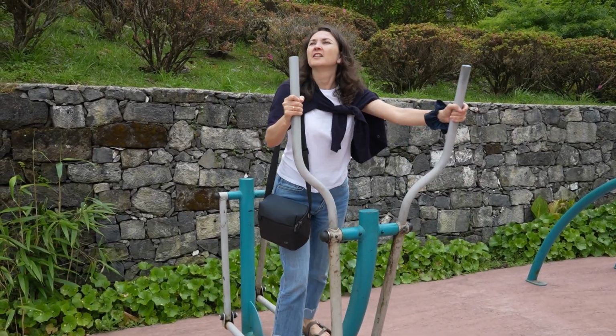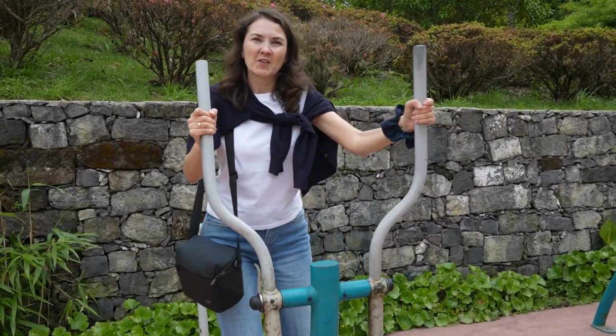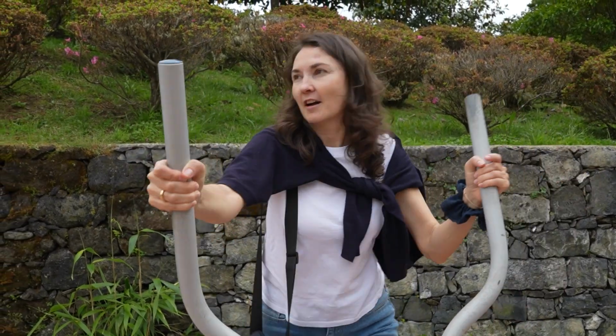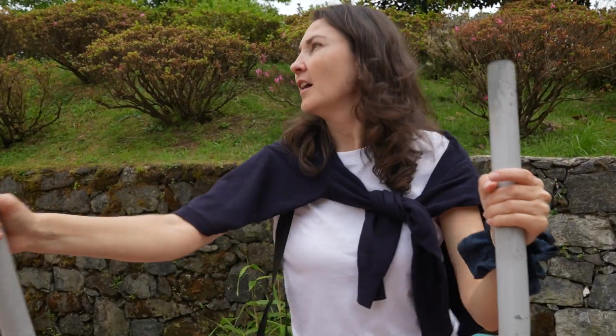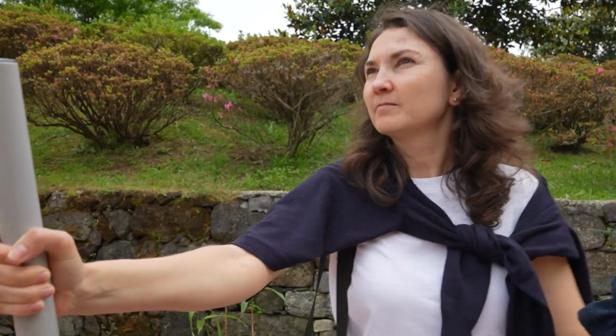Fresh air with a gorgeous view. Alternatively, you could just go for a hike. Or I just go for a walk. I mean, there's plenty of place to walk, but mountains are around everywhere and they're so lush green, like full of forests.